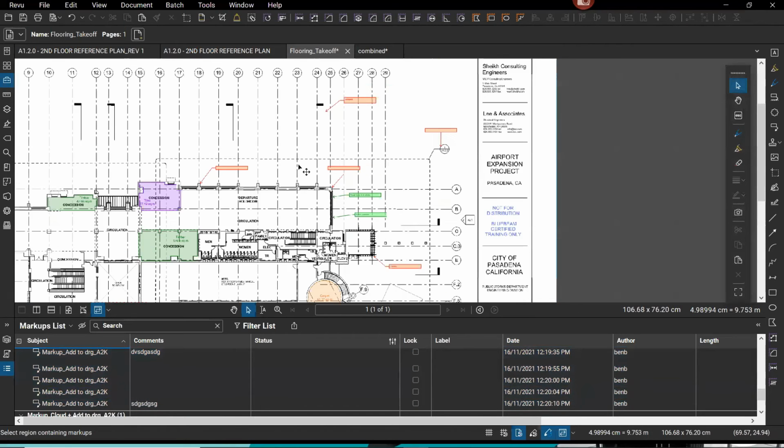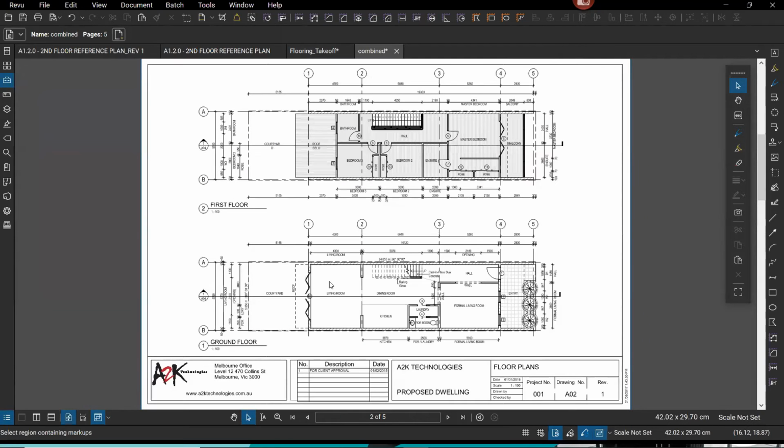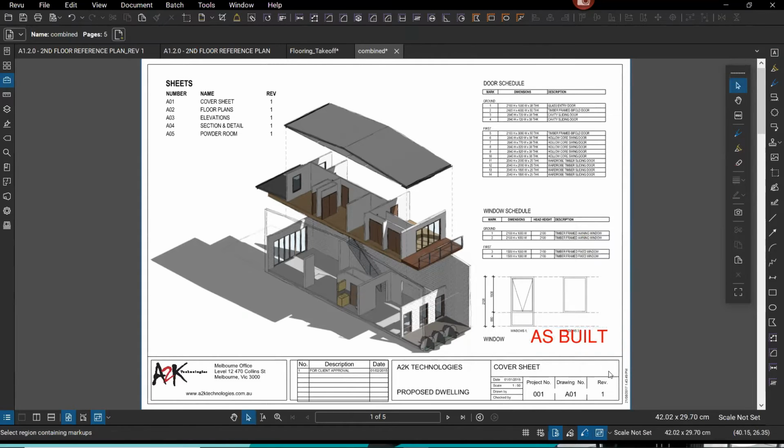We can apply markups to different pages as well. This is a good one to use. Now there are stamps, obviously you can put stamps on each drawing, but if you do have a markup that you want to go on each drawing, I might just put a text box on and do this almost as a basic stamp. Obviously I would prefer to use stamps, but I can put a text box on and put here, as built. Let's change that font as well. Let's make it auto sized, and make it a little bit bigger. So I've got that in as a bit of a pseudo stamp.